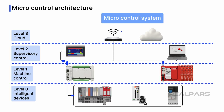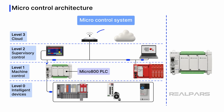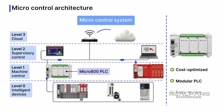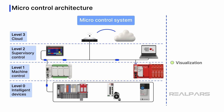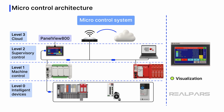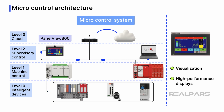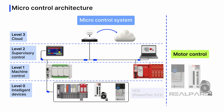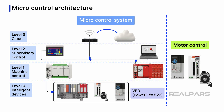In this example, there are several key components that deliver the functionality of the system. The control is handled by a Micro800 PLC. These are cost-optimized modular PLCs with an easy-to-use architecture. Visualization is handled by PanelView 800 HMIs. These HMIs offer high-performance displays in multiple sizes. Motor control is handled by PowerFlex variable frequency drives and Kinetix servo drives.